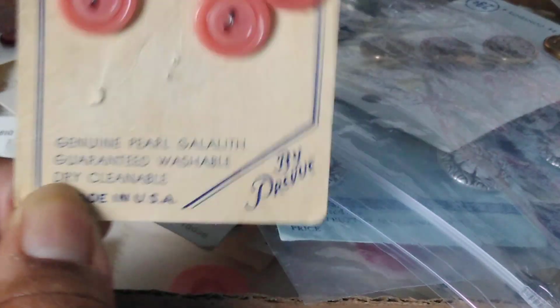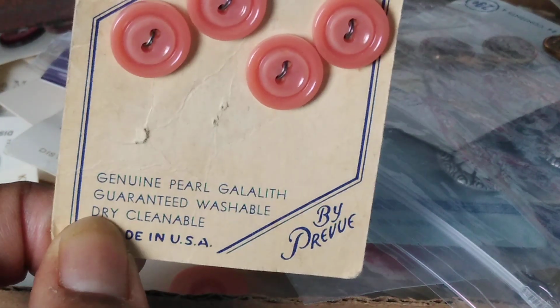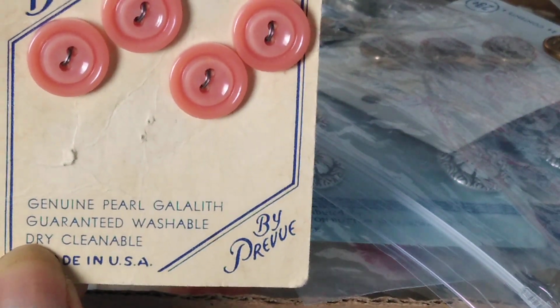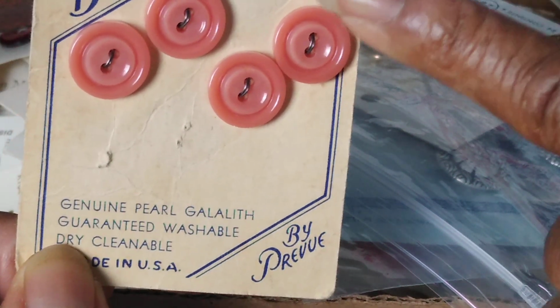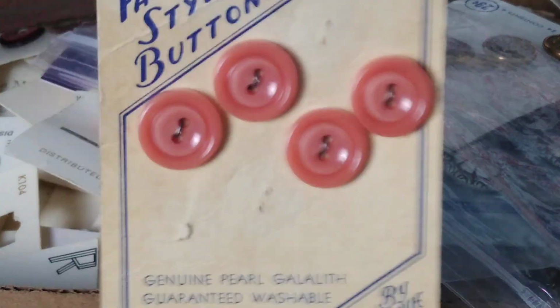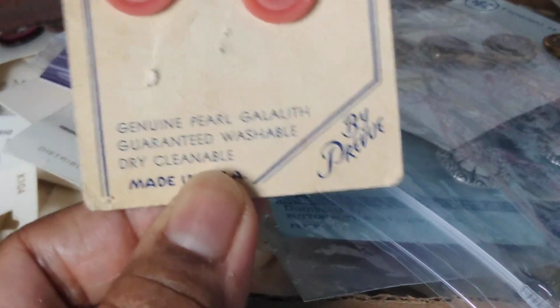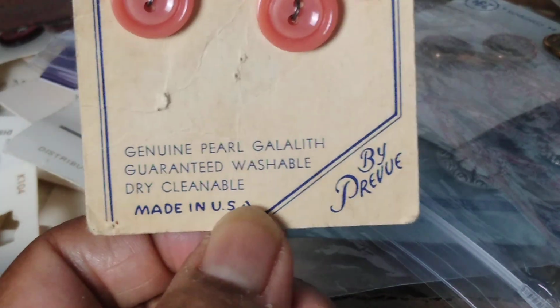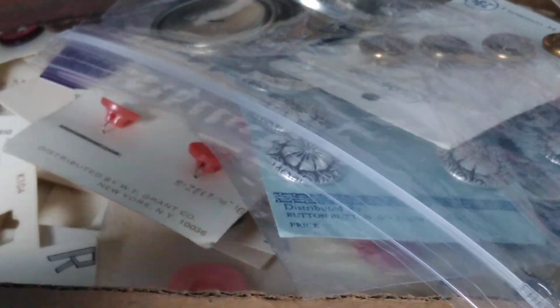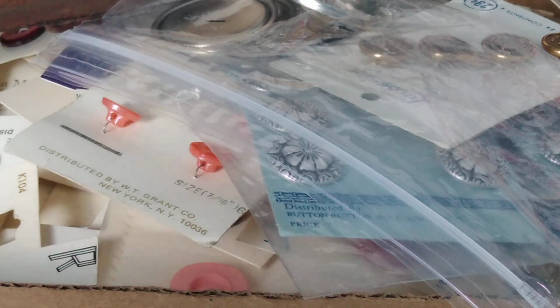So someone would take this, keep it in their arsenal, and then as they went through their giant batch of buttons, they would see if they had any that matched this material. So there's a lot of education that one can gain by having these cards. That's a lot of information, which is awesome, because it even says made in the USA, so you know what country of origin the buttons came from.